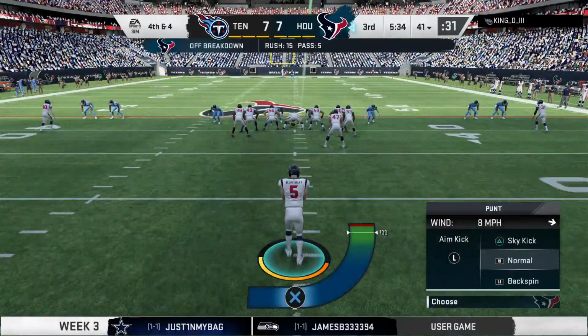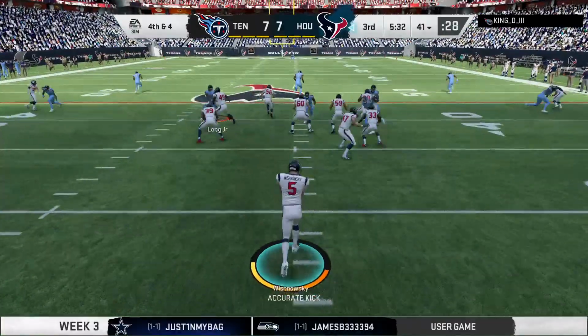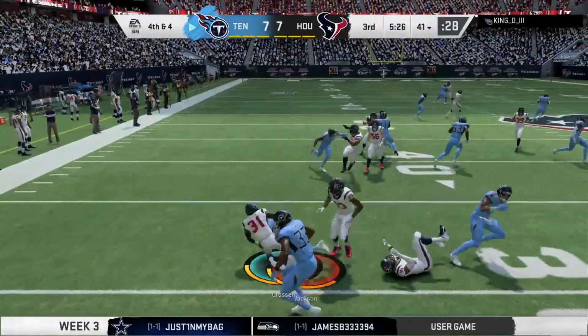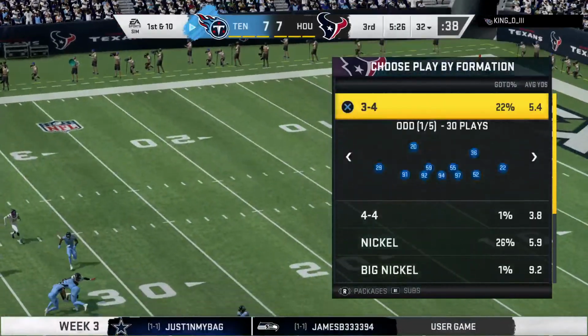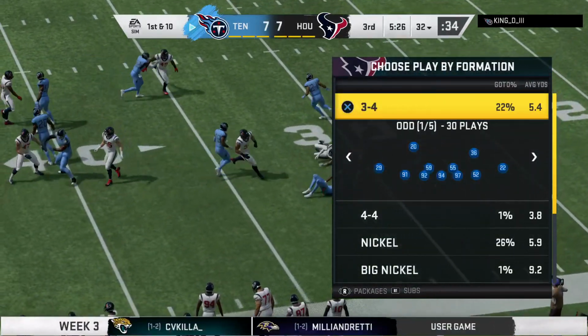The Texans send the punter out as he'll punt it away for the 2nd time. Oh, it's a wobbler here. Officially, that'll be marked down as just a 28-yard punt, and it'll be Titan football. First and 10 at their own 32-yard line.